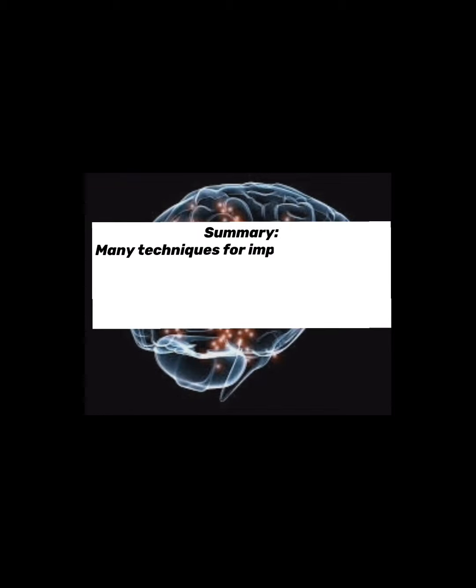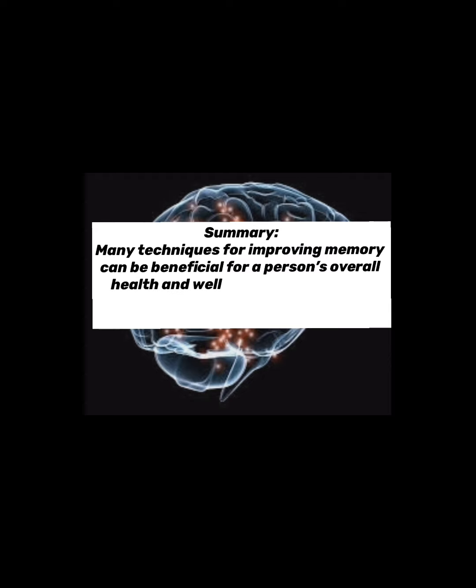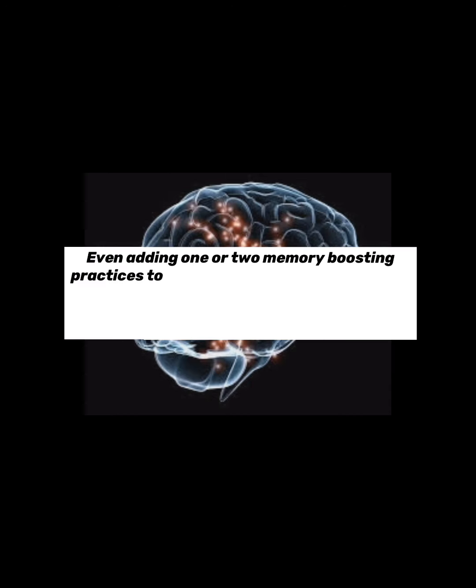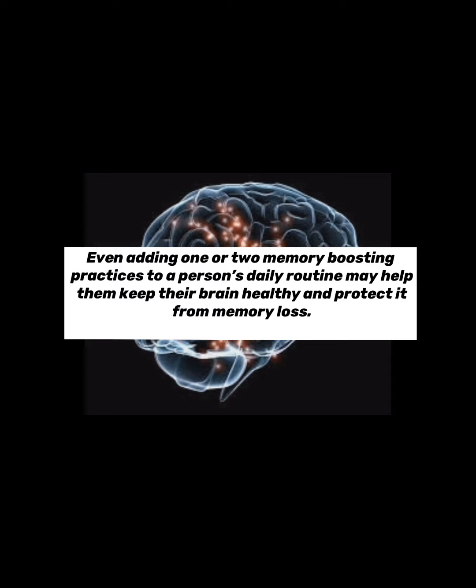Summary. Many techniques for improving memory can be beneficial for a person's overall health and well-being. For example, practicing mindfulness meditation may not only make a person less forgetful but can also reduce stress. Even adding one or two memory boosting practices to a person's daily routine may help them keep their brain healthy and protect it from memory loss.